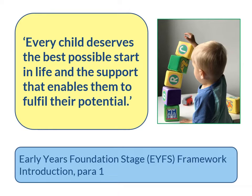The Early Years Foundation Stage framework is clear that every child deserves the best possible start in life and the support that enables them to fulfill their potential. So this video aims to build your overall understanding and confidence so that you can work with early years settings to explore and agree the right support for your child.